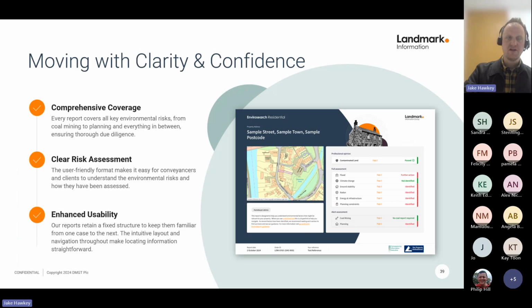And that just kind of leads me to go full circle, just to provide a little bit of a summary of everything that we talked about. So hopefully you guys feel that we are providing a bit more comprehensive coverage, so that you now know that all of our reports have those key risks included. I think the clarity on the risk assessment is probably the most important thing.